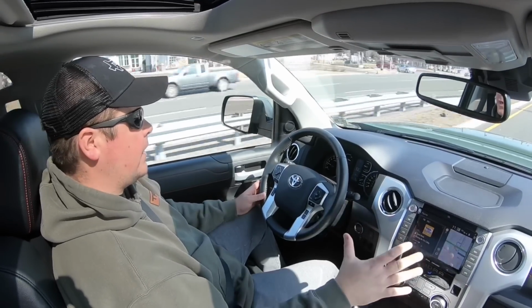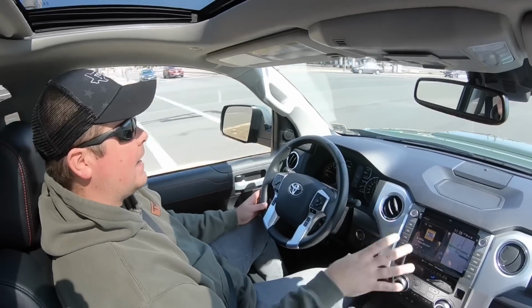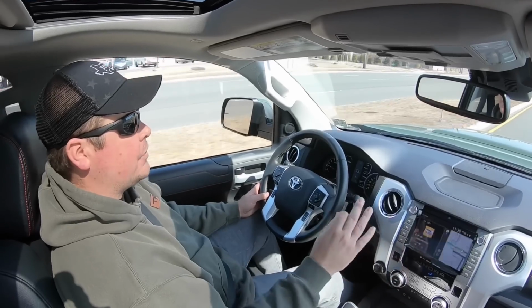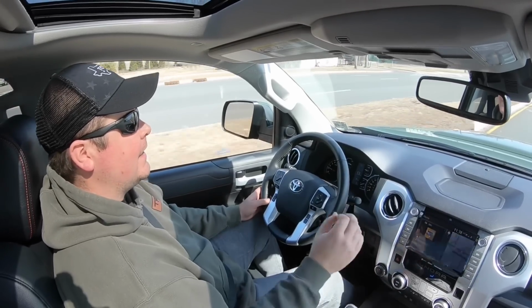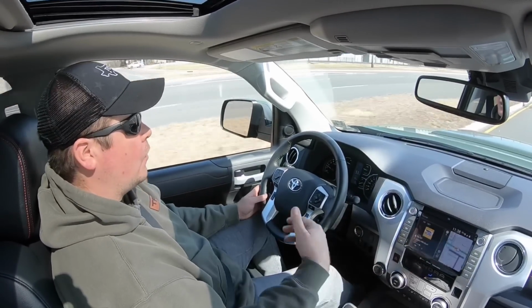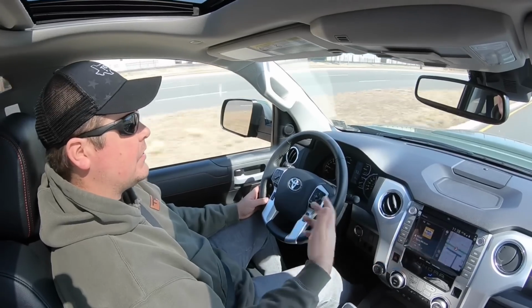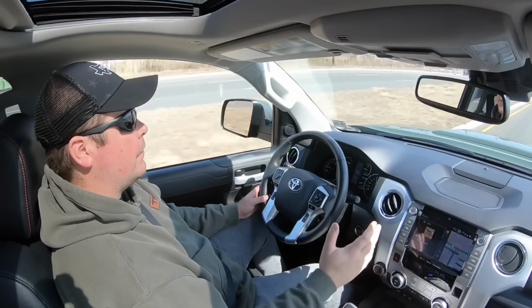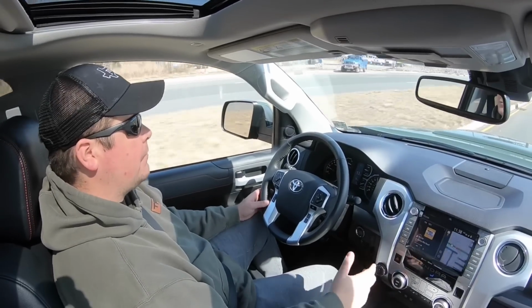Everything, the software, everything about what they've got going on with this 5.7 V8 has made this truck a pleasure to drive. From the moment I got in it, it shocked me, and still to this day, over the mileage, it is still ultra responsive. So keep that in mind if you're in the market for the 5.7 liter V8. So those are my pros.